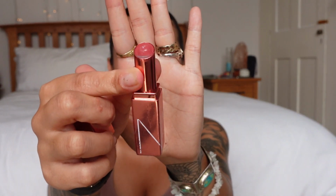You've been here for a while, you probably know that this is my favourite, my NARS Afterglow lip balm in the shade Dolce Vita.